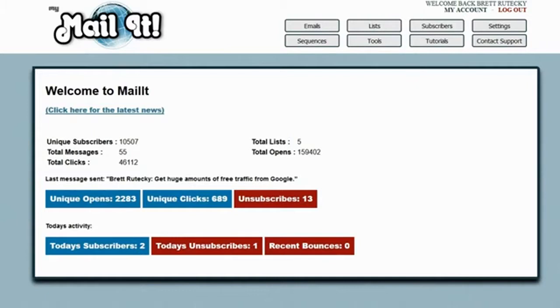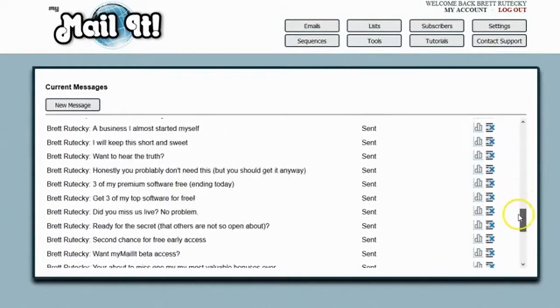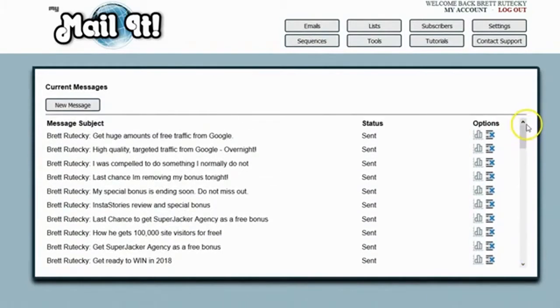But what I want to do in this video is show you some of the features that are inside of MyMailit. Now, before I show you the features, I do want to point out something that's very important. If you actually look here, you can see this is the last message that I've sent. And if I go to emails, you can see all of my marketing emails are sent with MyMailit. The reason this is important is because no one should ever be selling anything to somebody else that they're not willing to use in their own business.